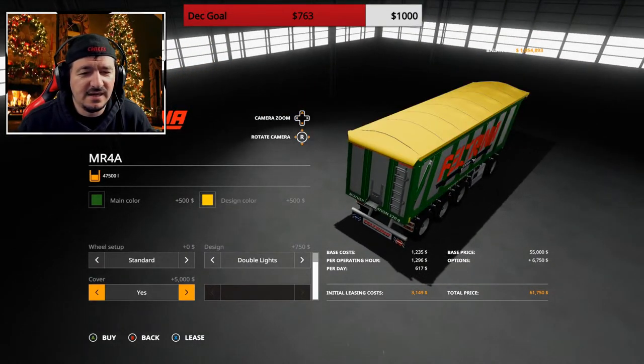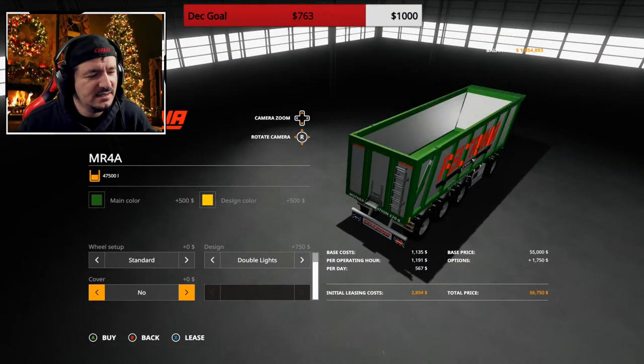You can also put a cover on it too, so that's a plus. So really nice little trailer right here.